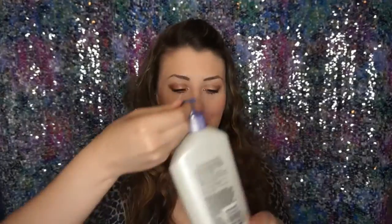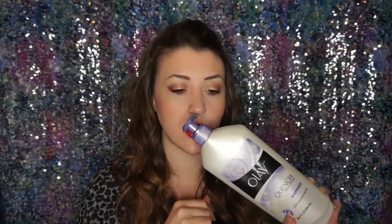Next up is my absolute favorite body lotion. This is the Olay Quench body lotion, shimmer with vitamins E and B3. I have actually already repurchased this. My brand new one is in my bathroom, all ready to go. I'm actually already using it, so I love this. The scent is so good, and it's also super moisturizing.